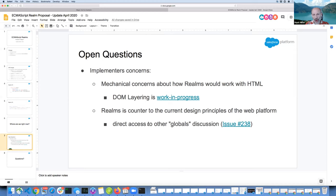The globals of realms that are created by existing means, new iframes, new workers, and all that, I'm not sure about terminology for workers, so let's just talk about the browsing side. Those globals are windows. The global of an iframe is a window. When you use the realm API to create a realm, the global of that realm is not a window. And the concern of the second bullet should be a concern about direct access to windows. Something that's just a global and is not a window, there's no reason to be concerned about direct access to it.